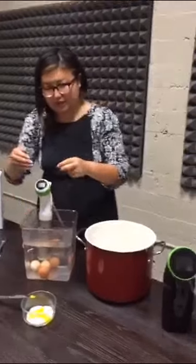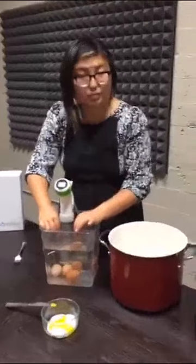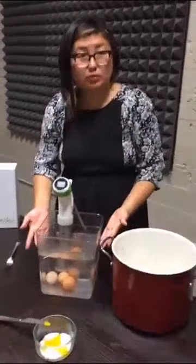So let's say I had a Ziploc bag and a steak. I put the steak inside a Ziploc bag. I dip it into the water up to the seal, and the barometric pressure of the water will push out all the air in the bag. And then I seal it, and it holds itself really well.